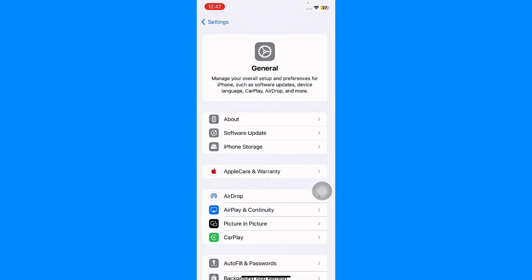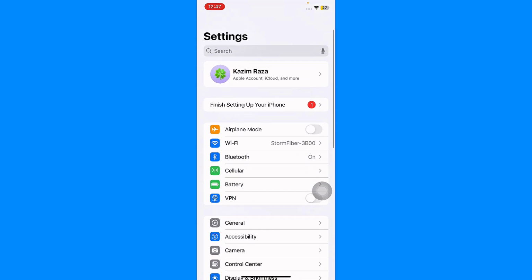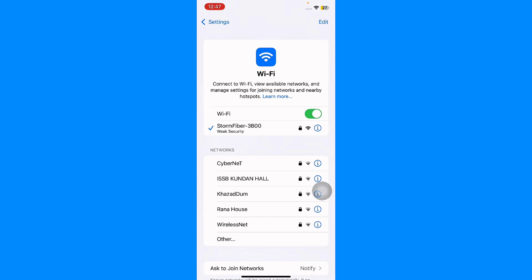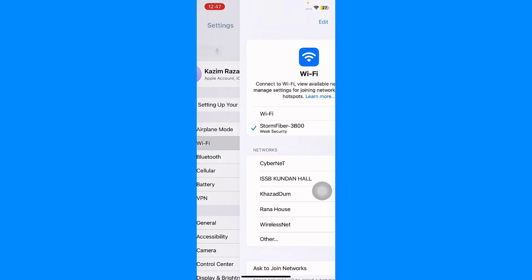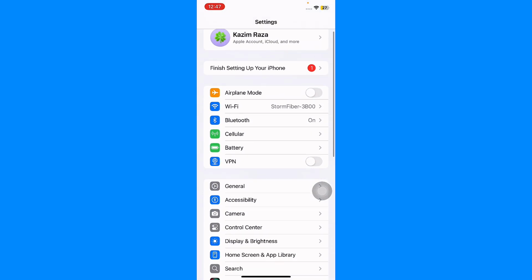Simply go back and first of all, make sure that you have an active internet connection. If you are connected to Wi-Fi, click on your Wi-Fi name and click on forget this network, then connect again. Or if you are connected to mobile data, make sure that your 3G, 4G or 5G is working properly. Then guys, you have the option of VPN. If there is any connected VPN, you may disconnect it.